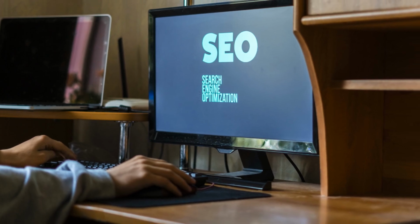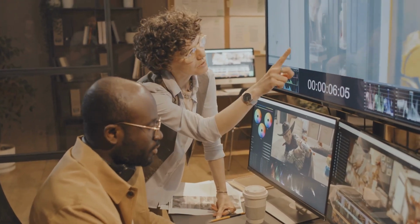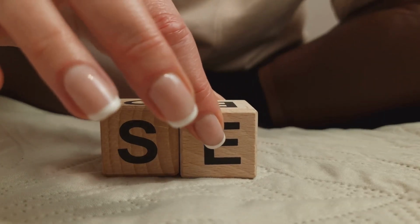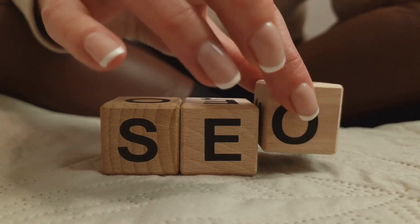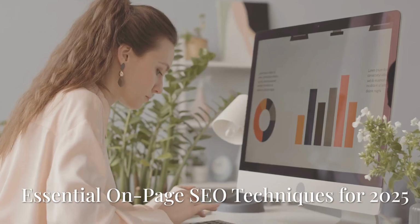On-page SEO consists of several fundamental elements that work together to improve your website's visibility and rankings. These components form the foundation of any successful search engine optimization strategy, helping search engines understand and properly index your content.